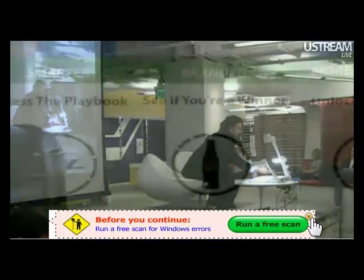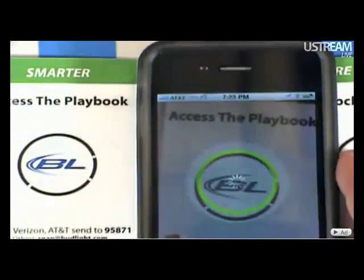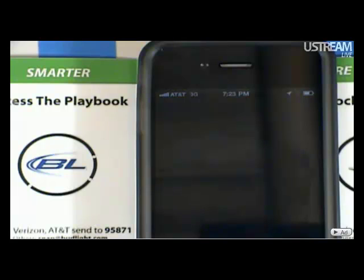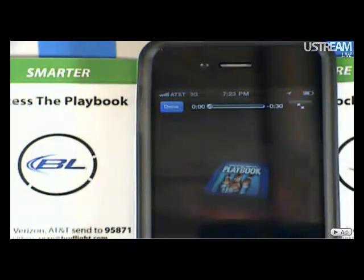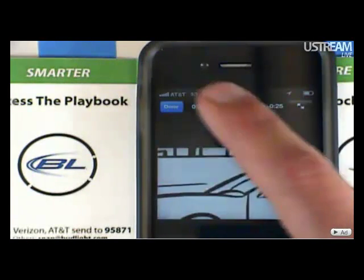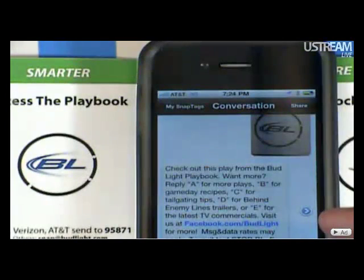So I do want to show you Bud Light as well. So you just simply hover over it. Takes a minute to read. And the thing with Bud Light, which is really interesting, is that, well, first of all, you can tap right into a commercial. So they sent back a lot of video content to their fans. And their demo was 21 to 29-year-old males.